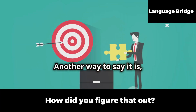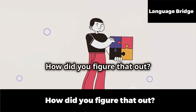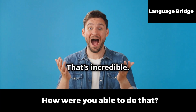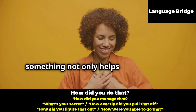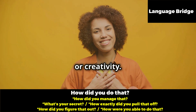Another way to say it is, how did you figure that out? Like, how did you figure that out? I couldn't crack the code. And finally, how were you able to do that? For example, that's incredible. How were you able to do that without any help? Asking someone how they achieve something not only helps you learn, but also shows that you appreciate their skill or creativity.